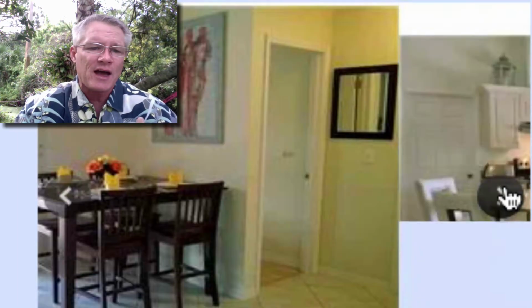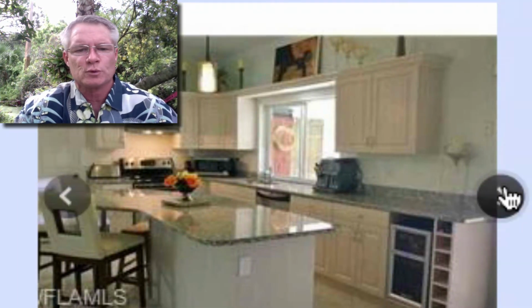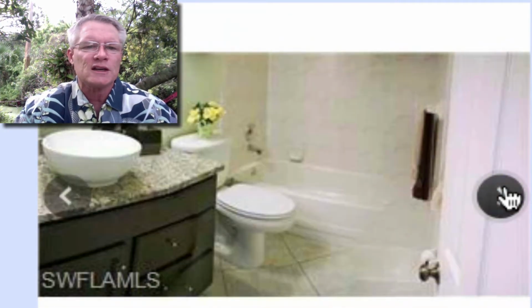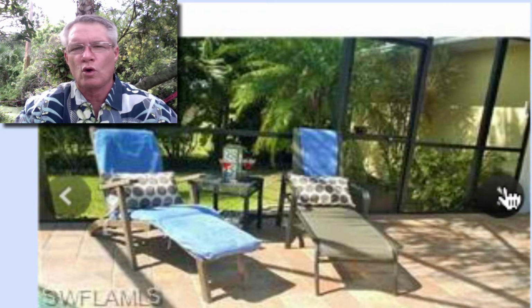It's been lovingly renovated over the last couple years with a total of $90,000 in upgrades. That would include the granite countertops, the refrigerator, tiles in the great room, laminate in all the bedrooms, a new heated saltwater pool and spa. Believe me, you want a saltwater pool over the chlorine pool.